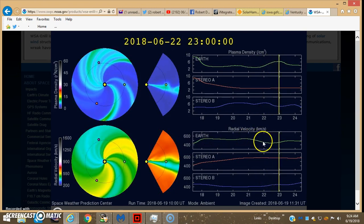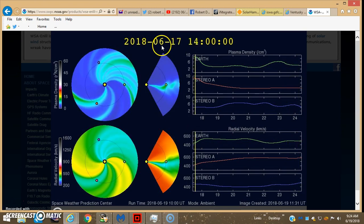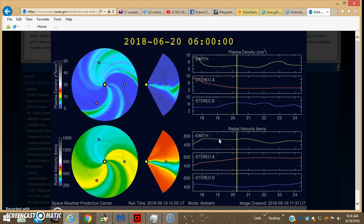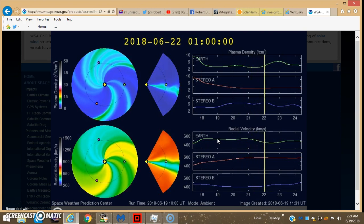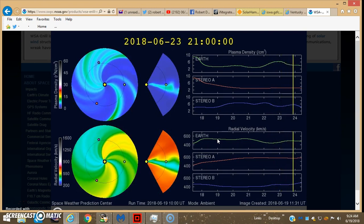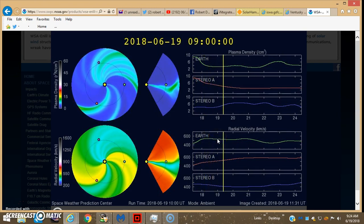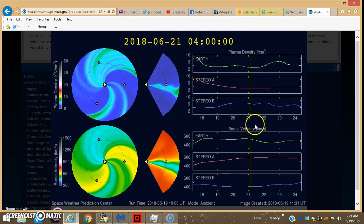This is not a high solar wind speed. As you can see, this is running on a loop from the 17th. So here we've got the 19th. And it's only around 500 kilometers per second. And it can go up to as high as, no, 1200 rather. So it's 500 kilometers per second. Highest would be 1200, and that's in a severe solar storm.